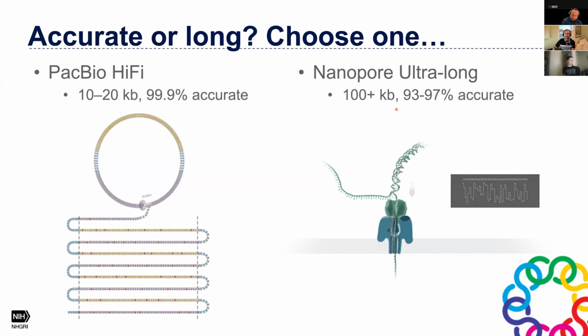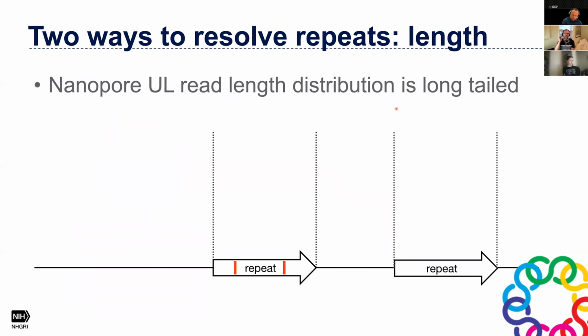And why do we care about these two in particular? Well, there are two ways to resolve repeats. The most intuitive, and the one that I think makes sense to pretty much everyone, is length, right? And so this is where the Nanopore reads come in. So if we have this genome here on the bottom with two copies of a repeat, where the copies are discriminated by these little red SNPs that differ between them, this copy has them, the other one doesn't.